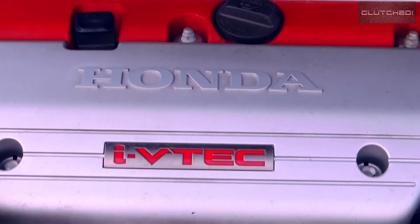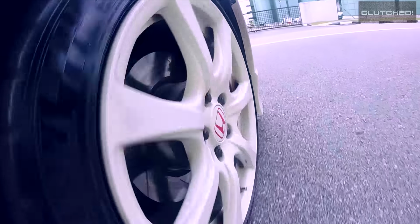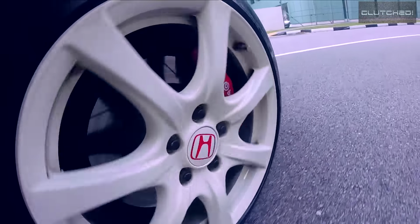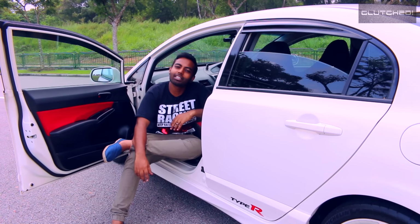Plus, in the original condition, you can actually get this car in white with white rims. I mean, come on, how many cars out there actually come with white rims? It's just the purity of a Civic Type R.